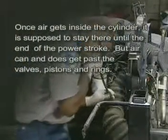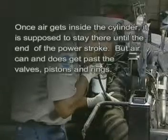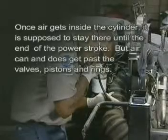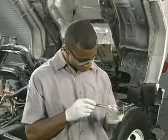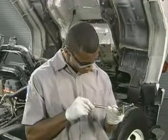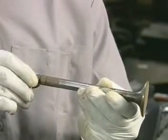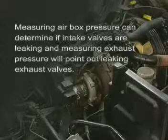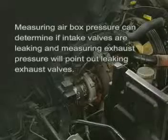Once air gets inside the cylinder, it is supposed to stay there until the end of the power stroke. But air can and does get past the valves, pistons, and rings. Leaking valves may be caused by physical damage to the valve face, improper seating of the valve, or incorrect valve timing that allows a valve to open early or close late. Measuring airbox pressure can determine if intake valves are leaking, and measuring exhaust pressure will point out leaking exhaust valves.